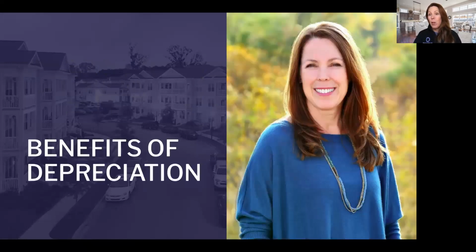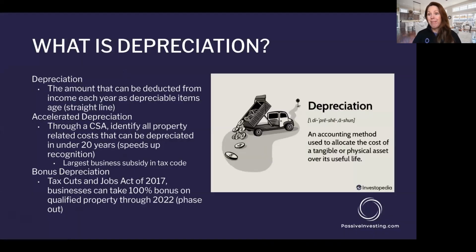Now, depreciation, I'm going to say flat out, is one of the largest and most accessible tax shelters that there are out there. I know that sounds like a very bold statement, but I'm actually going to show you the math behind this. And it's accessible to anyone, not just big business. But in real estate, quite honestly, it generates one of the largest amounts of depreciation that anybody can access without having to scale your own company.